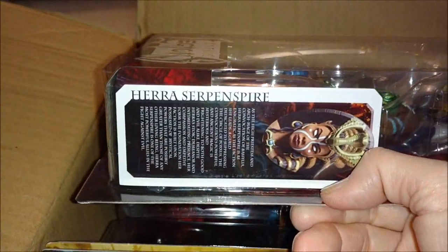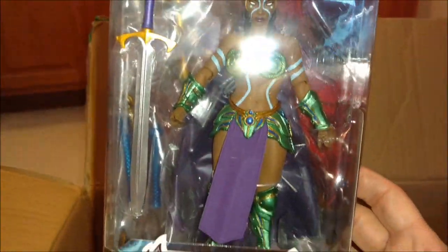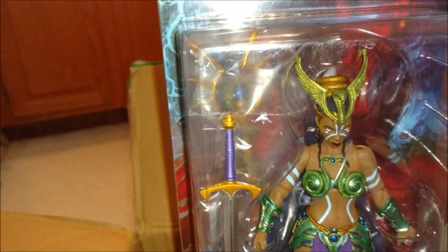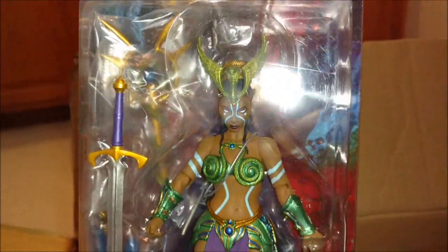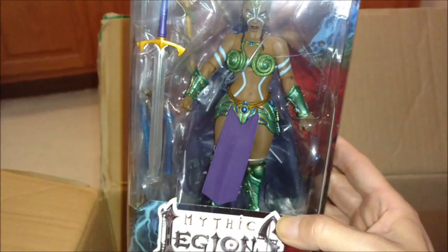Okay, let's take a look at this one here. Another female figure. This is a unique character, Hera Serpent Spire. Quality of these figures is top notch. Really like that about them. She has some more unique accessories there. Like I said, the quality is very, very cool. I'm trying to get that glare out of the way, sorry.